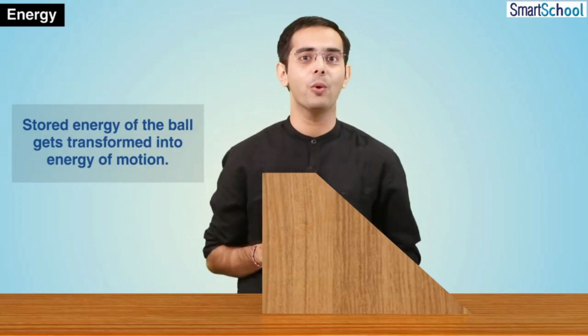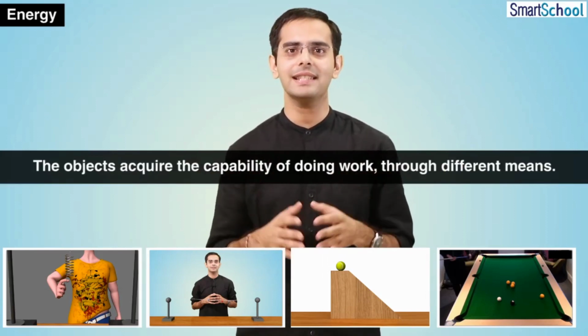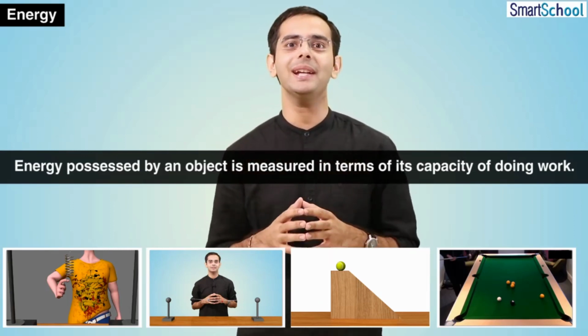Till now, just recall all the above examples and do you find anything common in them? Well, in all the examples that we have taken, the objects acquire the capability of doing work through different means. Thus, energy possessed by an object is measured in terms of its capacity of doing work. So this is all about energy.